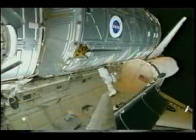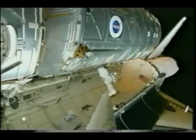And it just slid in there as happy as could be. There it is, all attached. Yay is right.